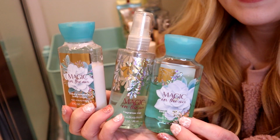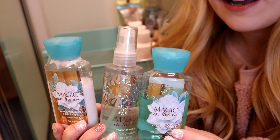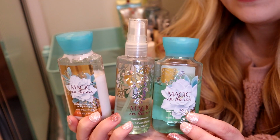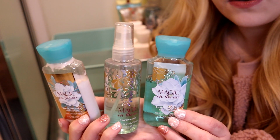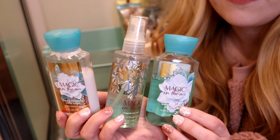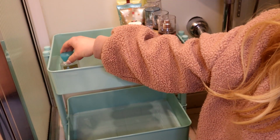All right, and then last I'm gonna add a couple of travel sizes in. This is an oldie but a goodie. It does come back every once in a while during the winter. This is Magic in the Air, and these are travel sizes like I said, so they don't have the notes listed on them, but from what I remember, this has fragrance notes of white iris and almond. It's kind of like a creamy, sweet floral, if that makes sense. So Magic in the Air going in.